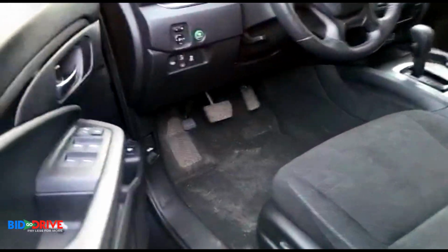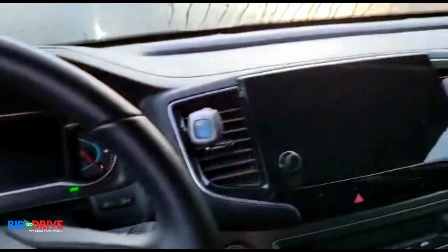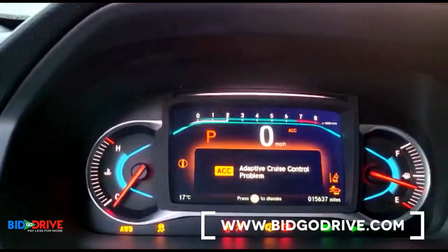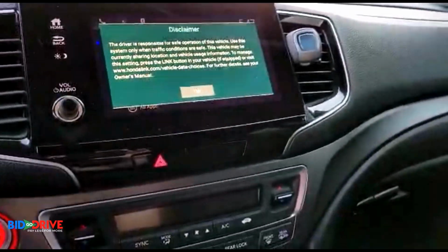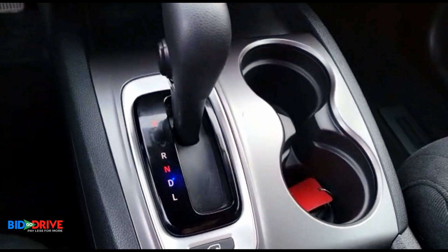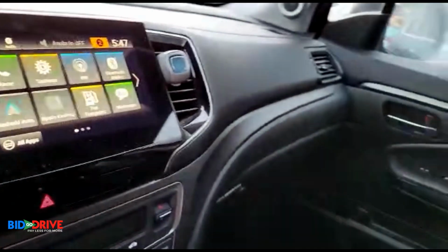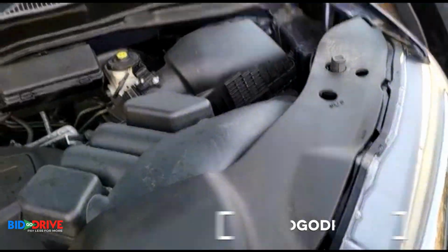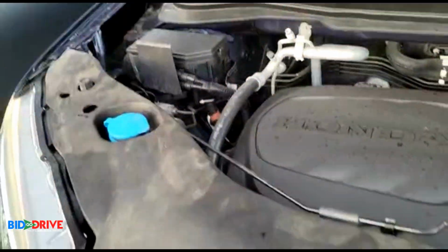See if the battery's good. I think it should start right up. Take a look under the hood. Xenon lights. Nice and clean under the hood.